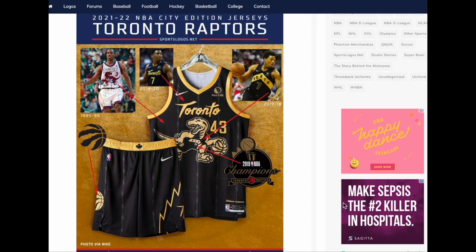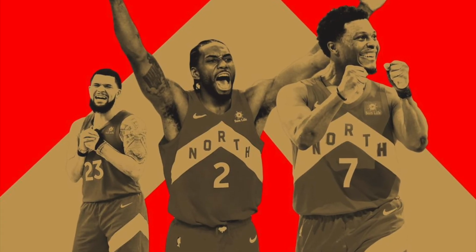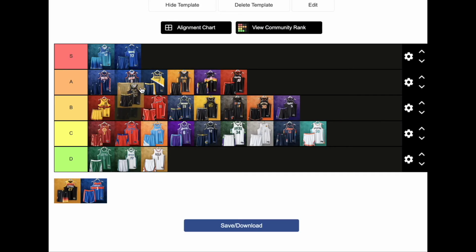This is my favorite jersey here, and it might be in my top 5 all time. The all-time great Dino mixed with the perfect color scheme of black and gold. The fact that the Dino is wearing the jersey they won the championship in. They switched the font to Toronto. All of it deserves an S tier, without a doubt.